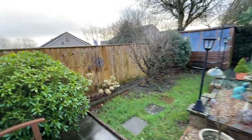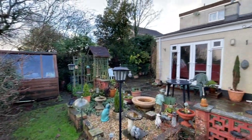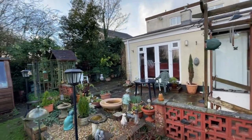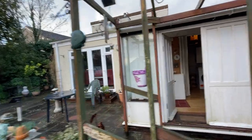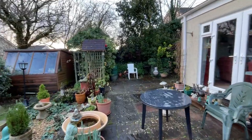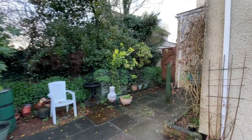Rear garden's fully fenced, hedge enclosed. We have a summer house, very nice patio, and the rear of the property. There's a side access with a locked gate leading to the front.